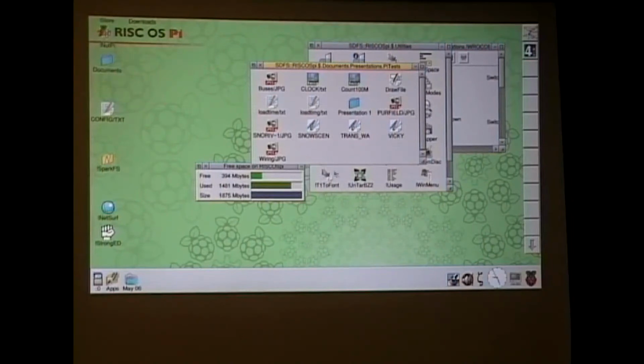So let's have a look at these things that Peter sent. I think that's about the slowest one. So let's see how quick we're at.